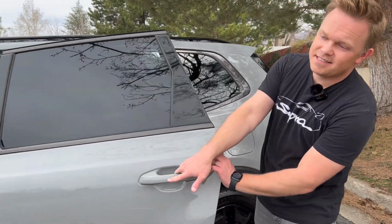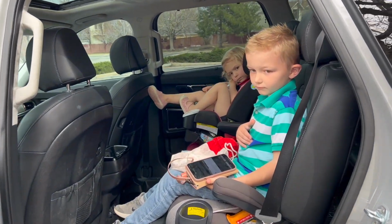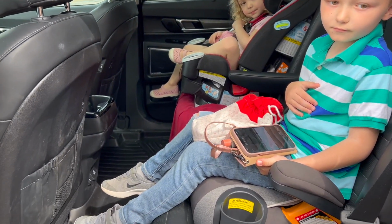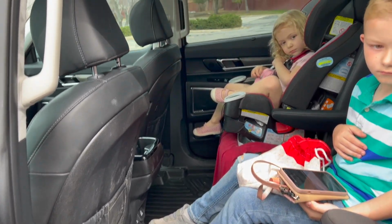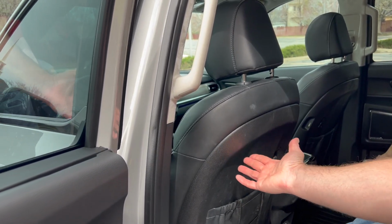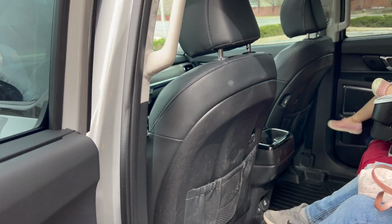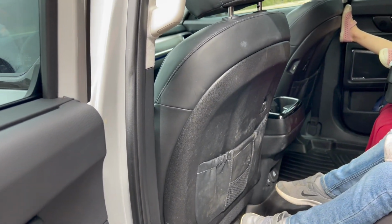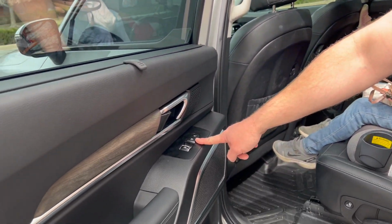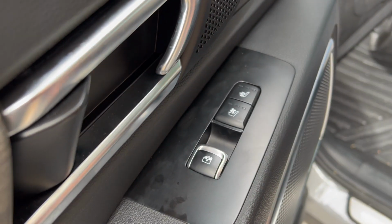Okay, so coming into the second row, there's two captain's chairs here. And you can see these guys have lots of room. You guys have lots of room back here? Yeah, it's great. And again, Kia's using what looks like plastic here, which some might say is cheap. But if you have kids that are going to kick your seat all the time, it's easy to take care of. You can just wipe it down, clean it off. It's amazing. And you also have, like I mentioned before, second row ventilated, second row heated seats as well.